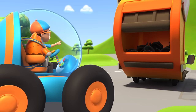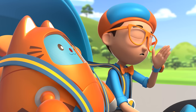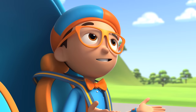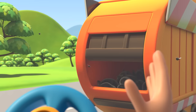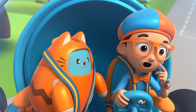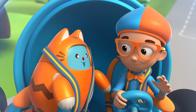Hey! It's a garbage truck. I can see it and smell it, too. Wow, Tabs, even you think it's stinky, and you're a robot. Wait, where's that buzzing sound coming from? Oh, flies! Hey, those flies just flew into the garbage truck. I wonder, why do flies love garbage?